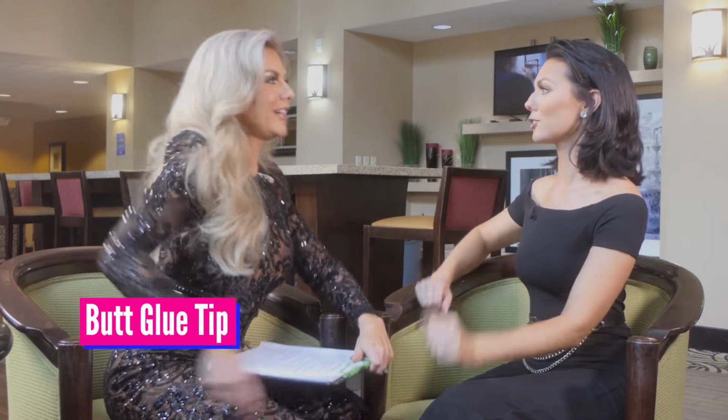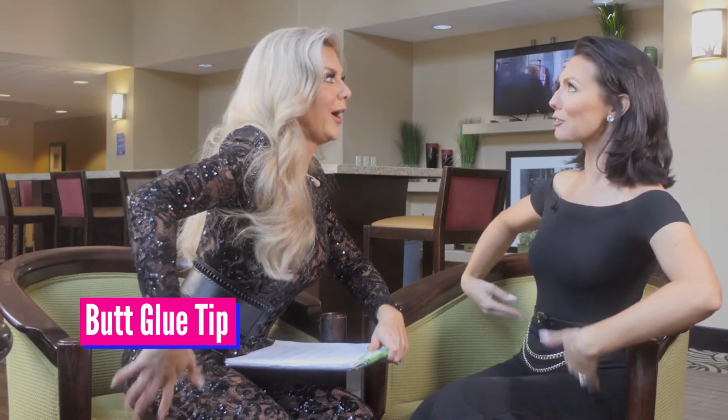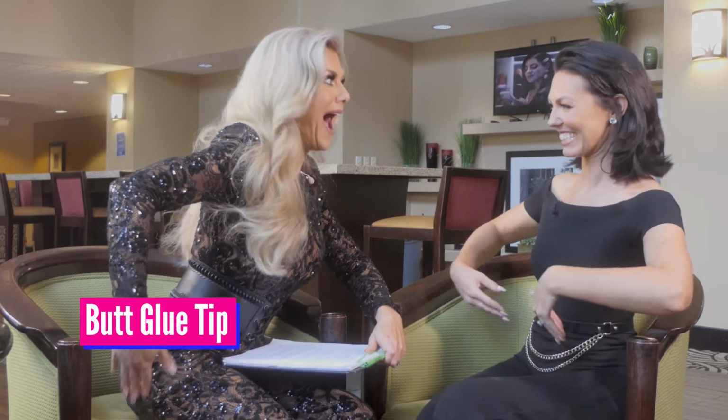Tip on butt glue for anyone out there that needs a tip on butt glue. You have to kind of let it get tacky before you actually secure the swimsuit. It's kind of like eyelash glue. So what does that really look like? You spray and you hold? You spray and you fan it and you wait for like 20 seconds and then you adhere said swimsuit to said bottom. It's the truth, folks.